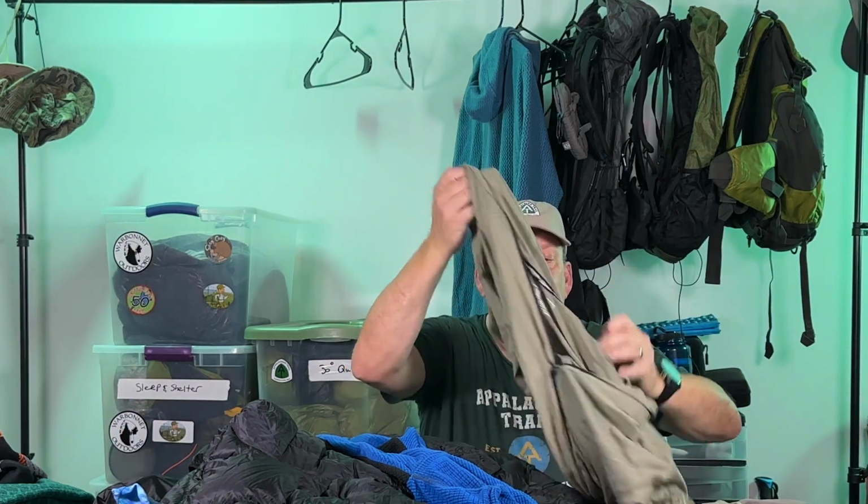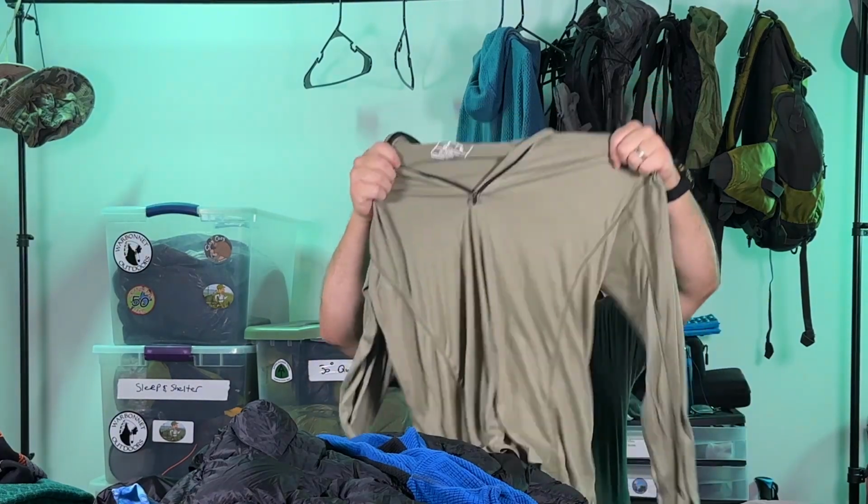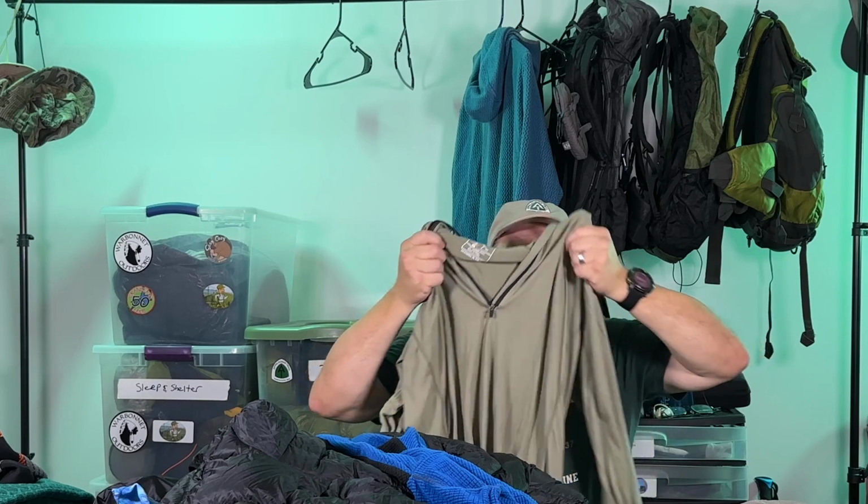My mid layer, and this is something I haven't tried yet, I just picked this up, is the Mirage Merino blend sun hoodie by Evolved Supply Company and Zpacks. So Darwin's company created this along with Zpacks, and what I like about that is it's supposed to dry really quickly. My old sun hoodies, they were something I got on Amazon.